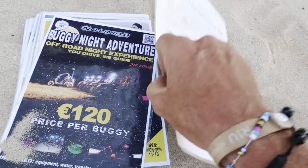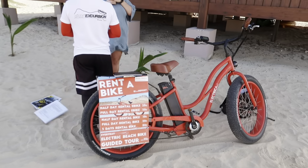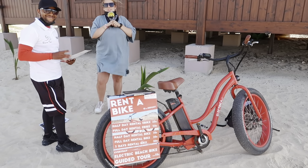So obviously, if you do want to do any of these, guys, look for this guy. What you're looking for is the red bike, which is there. Obviously, if you see Edgar, you see the red bike. Go and have a chat with him. He will help you out all day long.